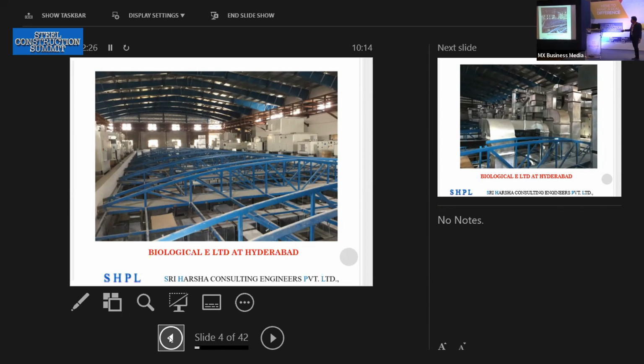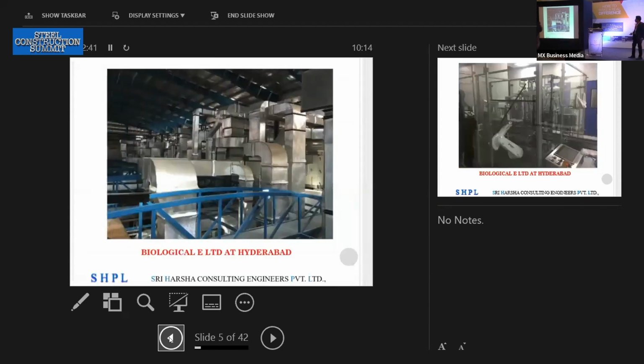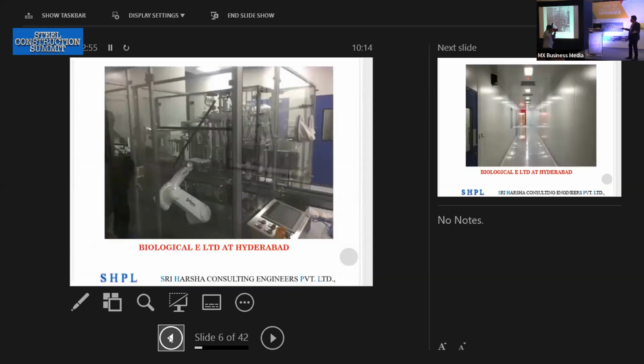The structure built here is a D shape. This is meant for the walkable false ceiling, which is 26 meters and has been supported all through. So finally, all the equipment, which is held from the rooftop, from the D-shaped structure, we could accommodate.